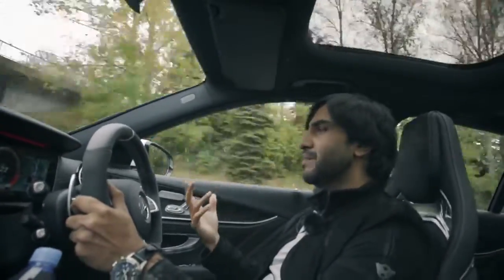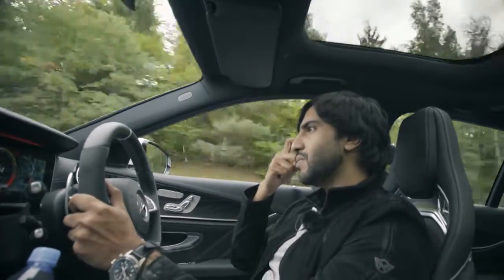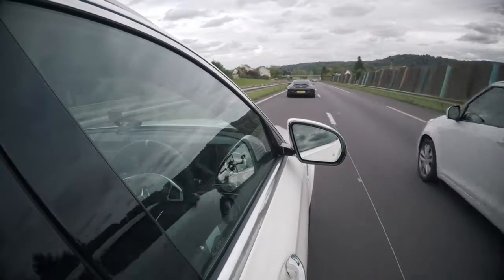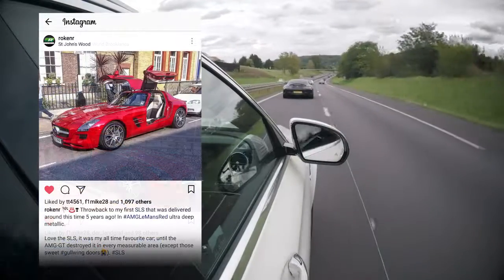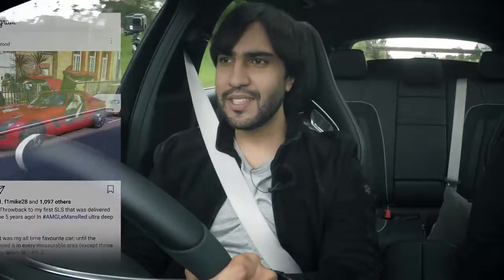And then the SLS came out, and honestly, I was a very young man at the time. This was back in 2010 now. And I just went for it. I ordered one. I got it in AMG Le Mans Red with the black and porcelain interior, so it was very much the launch spec, and what a car that was. Just incredible with the gullwing doors, the 6.3-litre naturally aspirated engine.